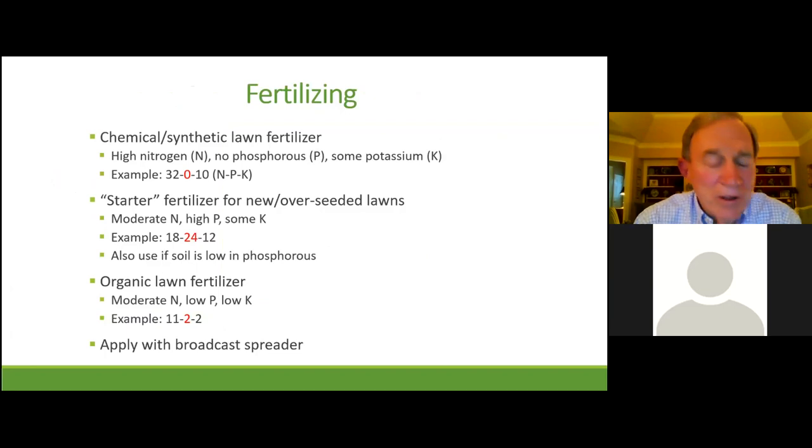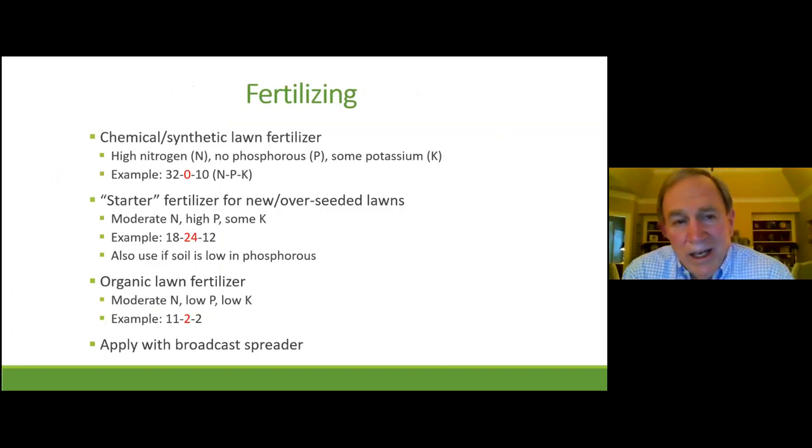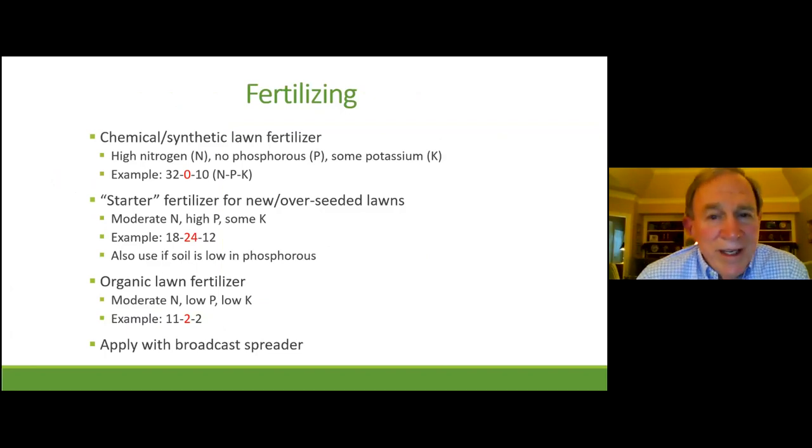Now we're going to talk about fertilizer. The reason we need to fertilize our lawns several times throughout the year is because we keep mowing them. If we didn't mow them, we wouldn't be forcing them to continue to do new growth, and therefore we wouldn't have to fertilize very much. But because our lawns really look nice when they're mowed, we like that effect.